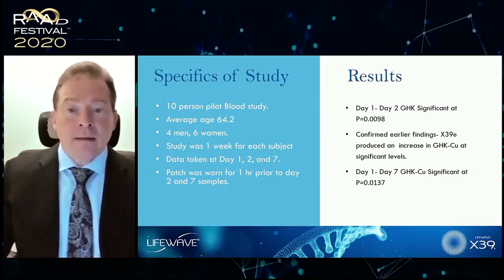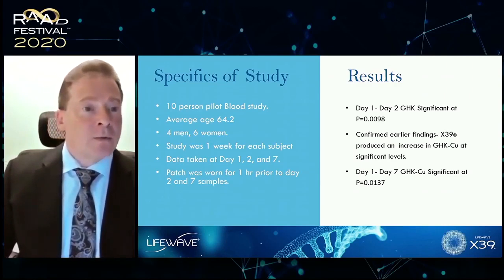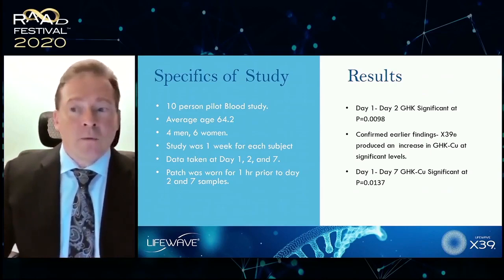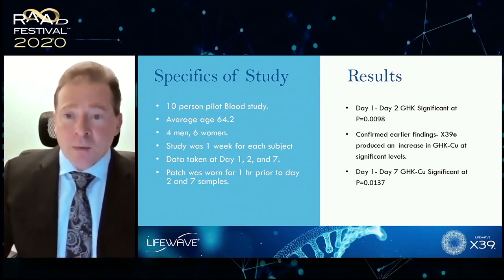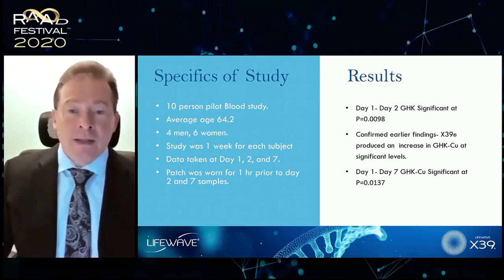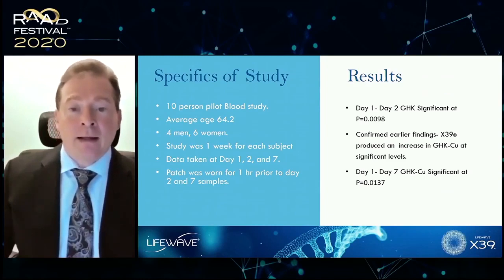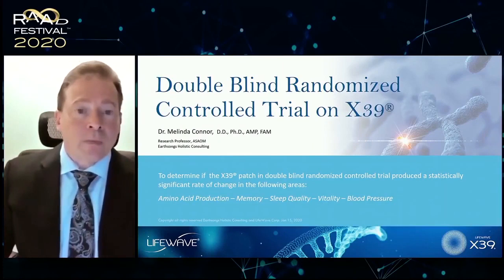Levels of copper peptide decrease over a period of time, much to the way stem cells decrease in their activity. They're relatively parallel. So we chose a population of people over the age of 60. They're wearing the patch over a period of 7 days. And we can see that just within the first 24 hours, there is a statistically significant increase in copper peptide. And this continues on through day 7. So we showed that light therapy can elevate copper peptide.